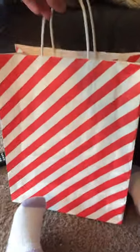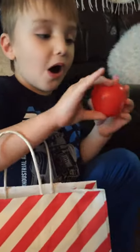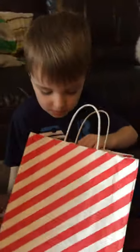Okay, let's start with our colors first. Here's our mystery bag. Let's see what's inside, Silas. What is that? Ooh, an apple. What color is it? Red. Okay, we show Sailor Molly. Sailor, what is that? Apple. An apple. Okay, what's next, Silas?